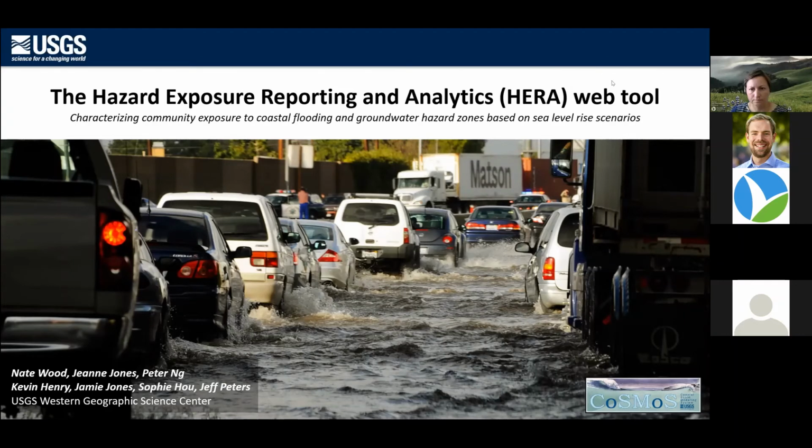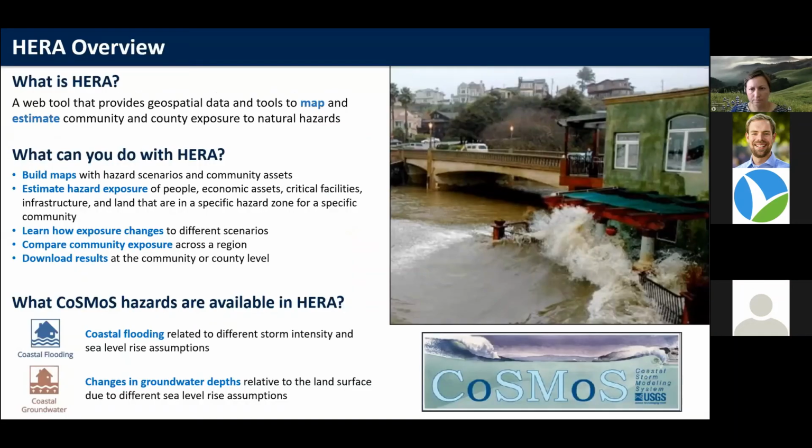So can you go to the next slide? What is HERA? It's a web tool that provides geospatial data and tools to map and estimate community and county exposure to natural hazards. So community exposure, we're looking at census incorporated cities and census designated places. And also we aggregate up to county levels.